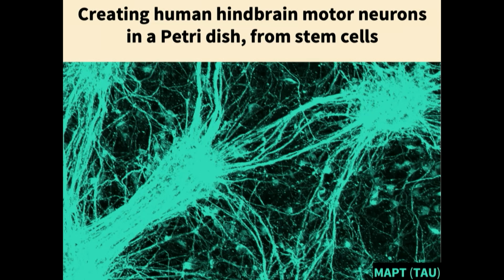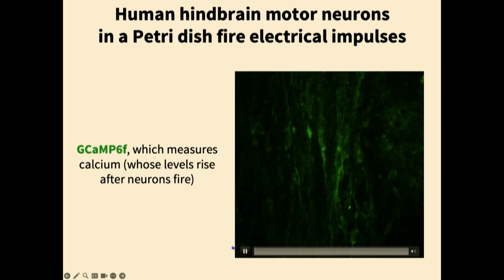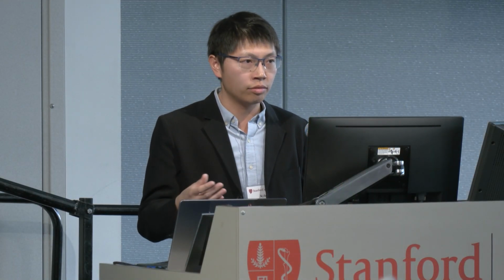So what I'm showing you here is immunostaining of hindbrain neurons. You know that neurons have these beautiful long projections that they use to communicate. And we were really struck to find that in a petri dish, these human hindbrain motor neurons also had these beautiful long projections in cyan. They express many genes that we expect of hindbrain motor neurons. And importantly, they're electrically active. So here I'm showing you a live movie of these human hindbrain motor neurons firing. Green indicates a spike in calcium, which is indicative of electrical activity in these neurons. So this is really a big moment for us because this was, to our knowledge, the first time that anyone had made human hindbrain motor neurons in a petri dish that were electrically active, which is what we expect of them.